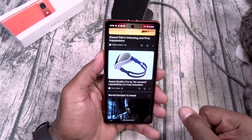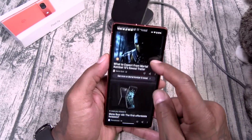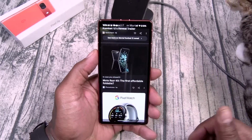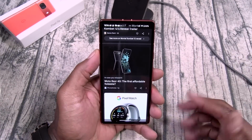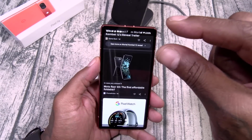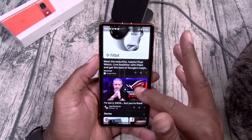All right, so Apple got their new reality headset coming out. I heard it's going to be like $3,000. Apple, I'm gonna tell y'all what y'all could go eat. I ain't gonna say it in this video, but for $3,000, glizzy. I go eat a glizzy. Okay, so we got the Moto Razr 40, the first affordable foldable. Okay, that looks interesting, even though the outer display looks like trash. Who wants a foldable phone with a tiny outer display like that? I don't care if it's affordable. That's just trash. Okay, so we got the Pixel Watch.